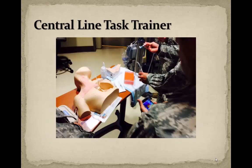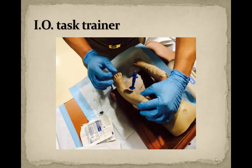As you can see here, here's one of our task trainers. It's a central line task trainer. We got a chance to use this with our Army colleagues. We use this also with our medical internists here at the hospital. Very useful piece of equipment, but it's only one of our task trainers. This particular IO trainer, we employ in our pediatric advanced life support program. It allows us to do IOs on infants. We give the staff hands-on experience of what it feels like to penetrate a bone.